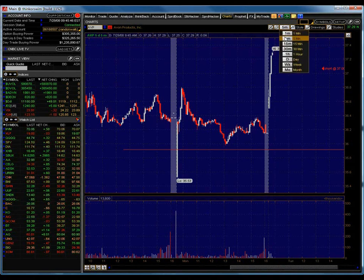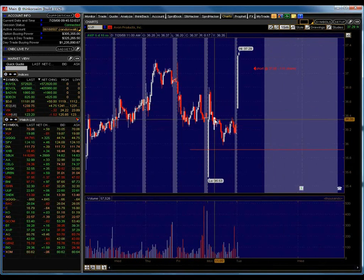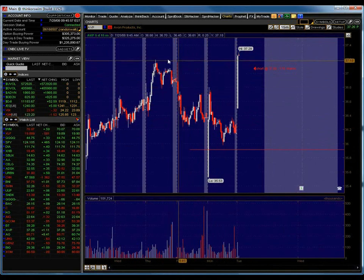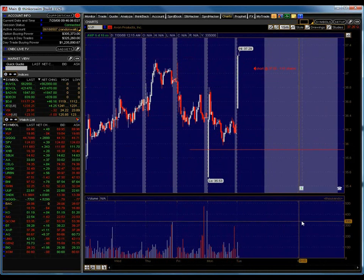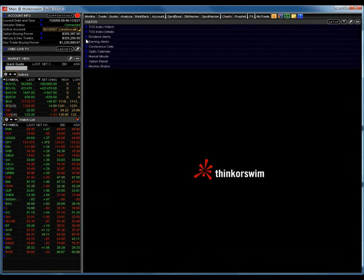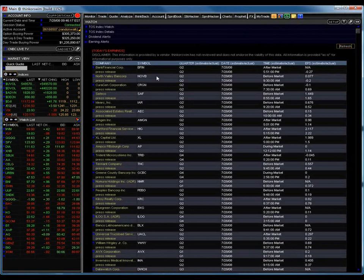This is a 5-minute chart. We can go to a 15-minute chart to give us a better feel for the stock itself. And we can see how this looks like it's gone past this here. We don't want to miss any opportunities in the stock. It has run up extremely sharp here. It looks like we have earnings announcements maybe coming out for the stock. Let's take a look and see if there's any earnings alerts for the company.